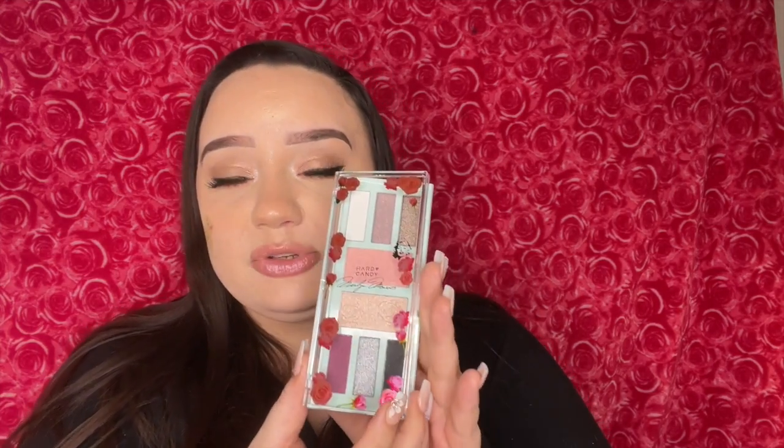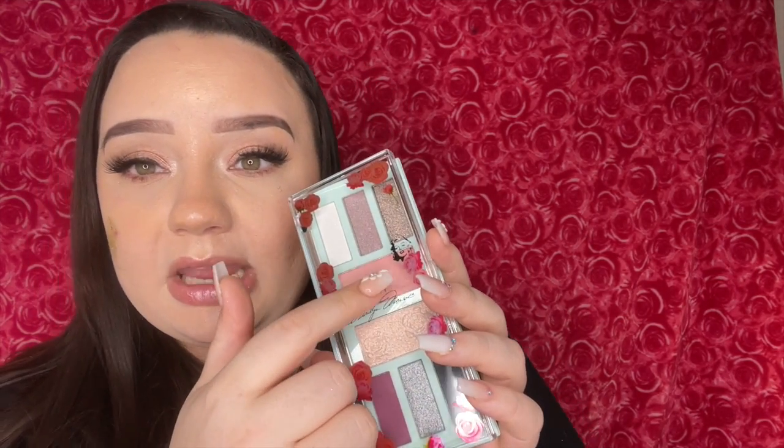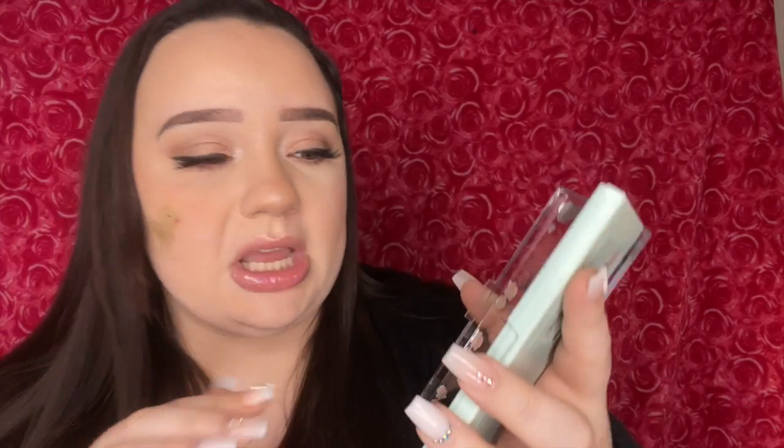But as far as the aesthetically pleasing one, this one is again by Hard Candy. I tried to get multiples of the same brands just so that we can get a better understanding and a better grasp of what's at the actual store. But this one caught my eye the most, and I was absolutely in love with the packaging. I'm not sure if it's going to pick up on camera, but that is Marilyn Monroe. I absolutely adore her. And this is Hard Candy X Marilyn Monroe, and it's got little roses on the cover. I thought that was super duper cute. And then there's roses embedded in the shadows.